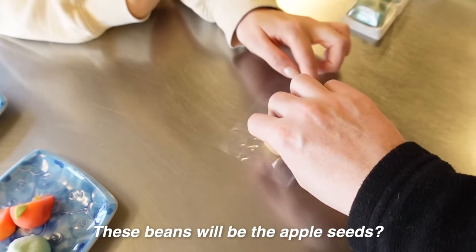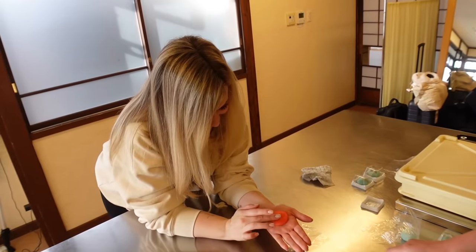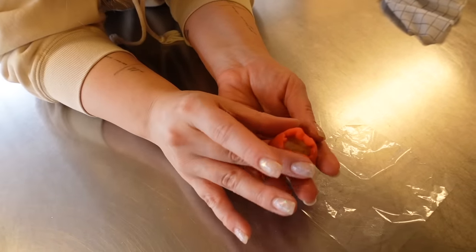And then the mame wa, tane ni. Tane, so. Oh, that's cute. And then they use little red beans for the apple seeds. That's so creative. So this next one is a little more difficult. We are going to attempt to make an apple. Slightly better than the last one.